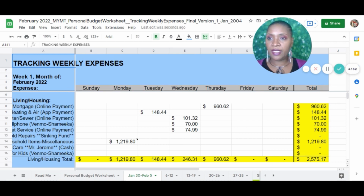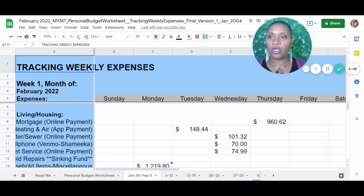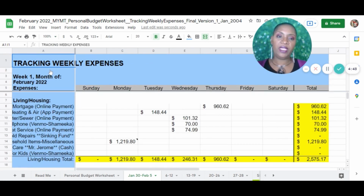So what I'm doing now is I'm looking at my weekly sheet. This is my first sheet that starts January the 30th, which was that actual first week of February, and then it goes to February the 5th, which is today. So here are all of my accounts. Now, if you notice, the total boxes are in yellow.